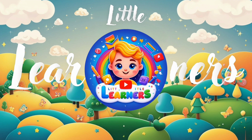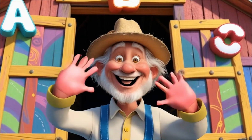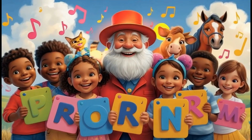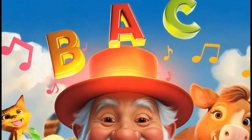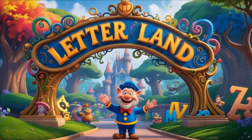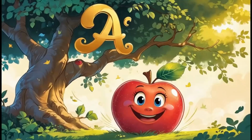Little learners. Old MacDonald had a sound, A, B, C, hooray! And with those sounds he taught some fun, come along and play. With an A here and a B there, here a C, there a D, everywhere an E. Old MacDonald's Letterland is where we learn today.